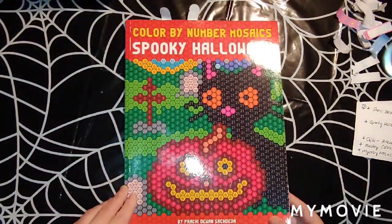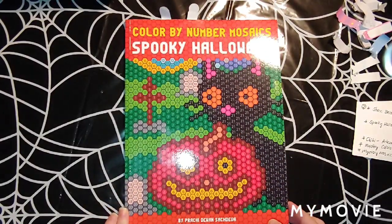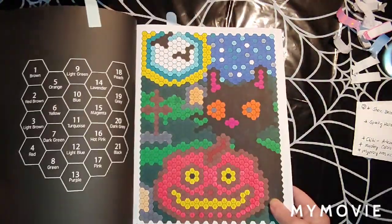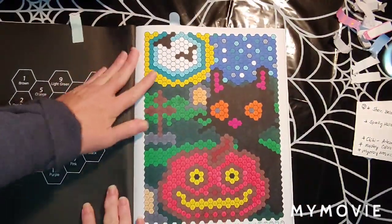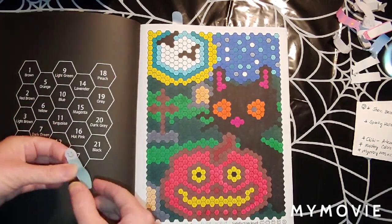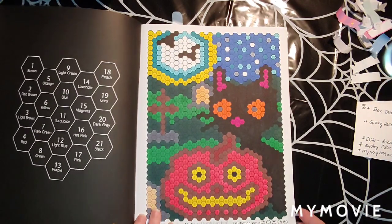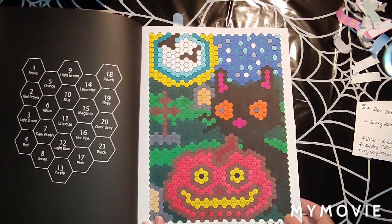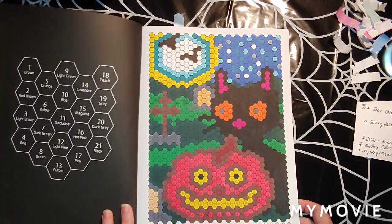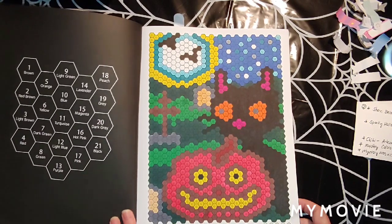Alright, next we have Color by Number Mosaic Spooky Halloween by Prachi Such Diva. These actually take a while to do. They're fun, but they take a while. But I really enjoy them. Alright, I did this one right here. I used Arteza Everblend marker. And the black marker is Pen and Gear. I did this one September the 11th, 2020.